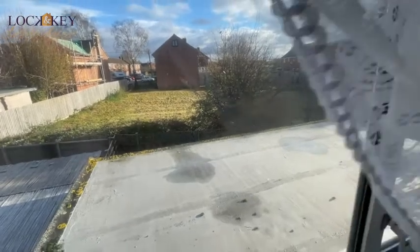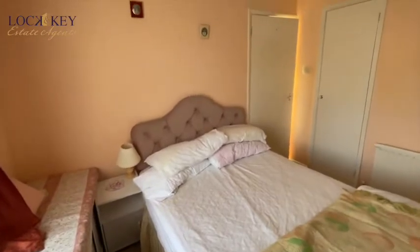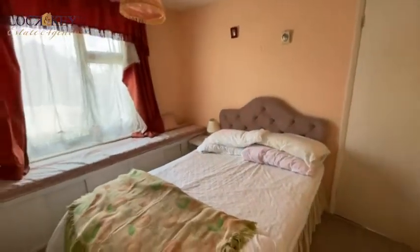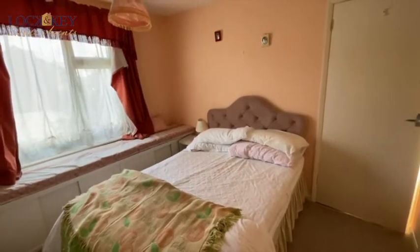The other area I would suggest to look at, apart from the decoration, would just be the heating. If it's a back boiler, there's new heating regulations also to consider in the next few years, so you might want to just consider that. But this is price reflective anyway. This property will sell without any problem.